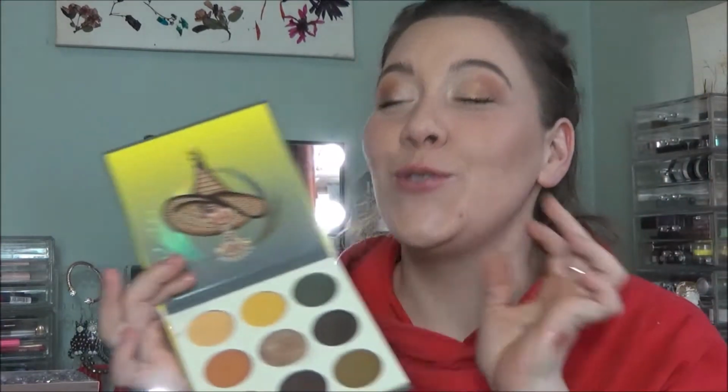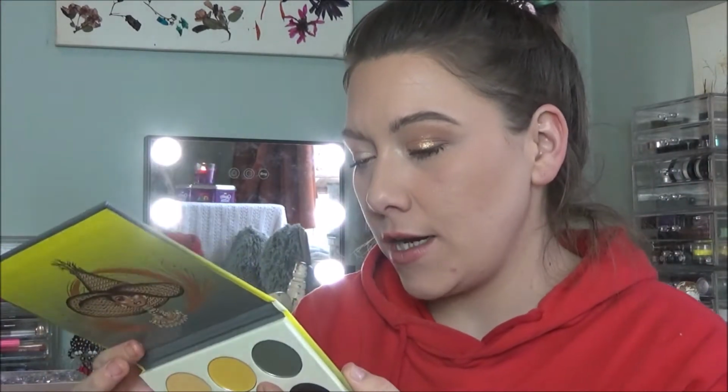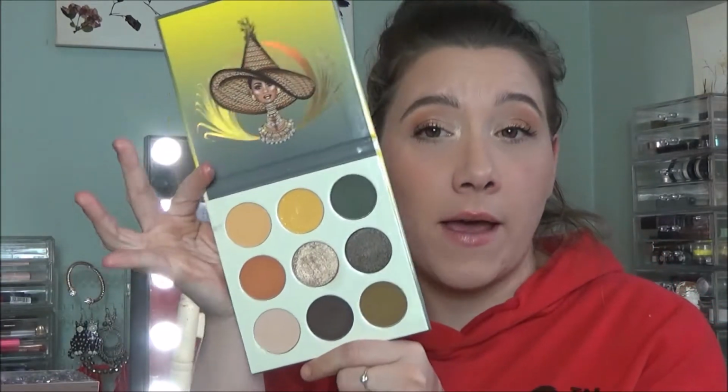This is such a pretty color story. I want to use this some more. I made the most beautiful look with this yellow shade. This one doesn't have names on it, which always throws me off because some Juvia's Place palettes have names on them and some of them don't. That always drives me crazy. Anyway, I've got the Nomad palette, and I got that one this year.